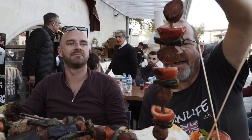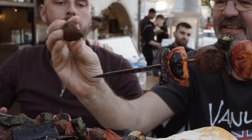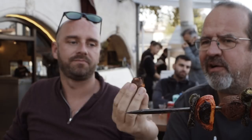I love the fact that they just stabbed these skewers into the... Oh, look at that dripping there. Wowzers. And then this looks like a sausage. How is it, Ben? Amazing. Spicy sausage. It's like chorizo. It is like Turkish chorizo. Oh, that's amazing.